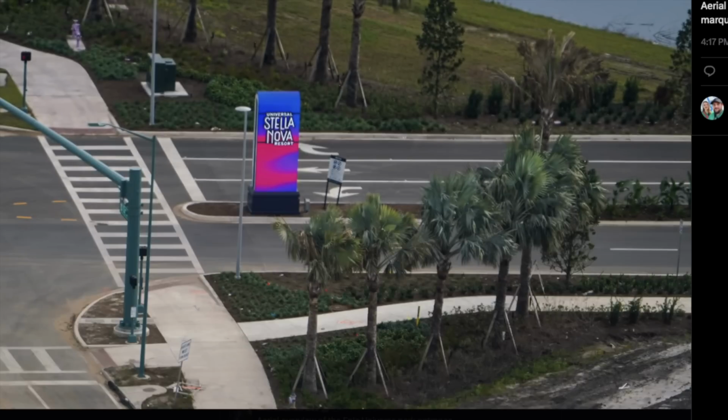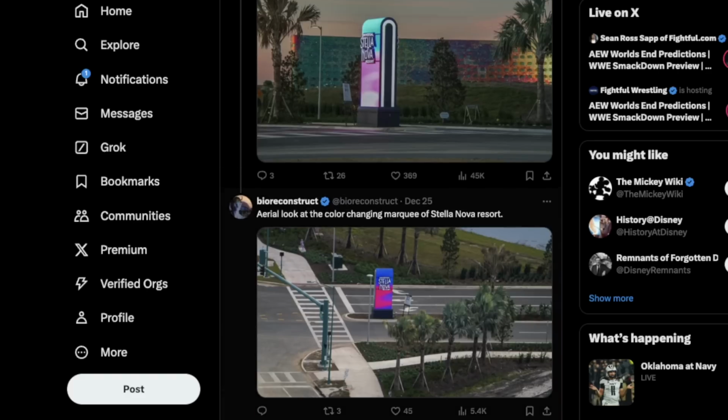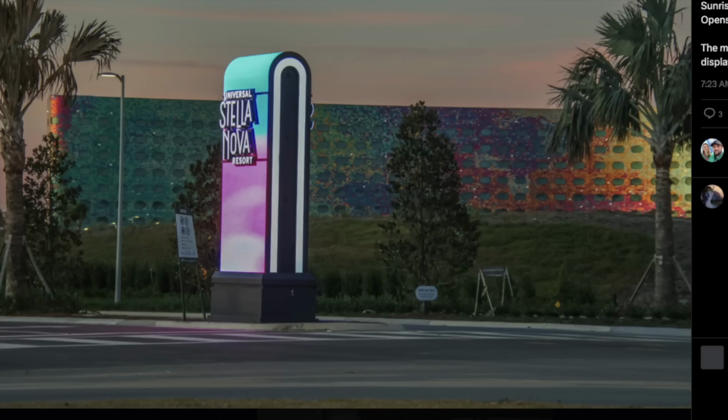Here's what I wanted to show you guys. Here's the Stella Nova marquee at the entrance. This is the entranceway you're going to enter into starting next month in January. This is going to be how you enter into the resort to get in there. That's a pretty good shot there, and I think we have a better one over here. Yep, right here. This is done in the evening time. This is the marquee, a flowing color digital display. Looks awesome. I have not been by there yet to personally see it, but I believe that it's probably pretty awesome in person.